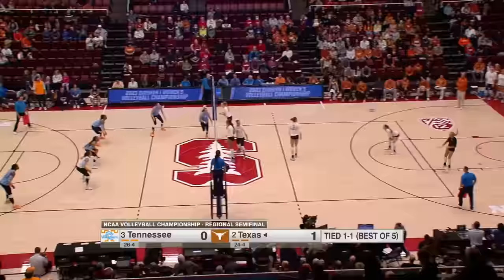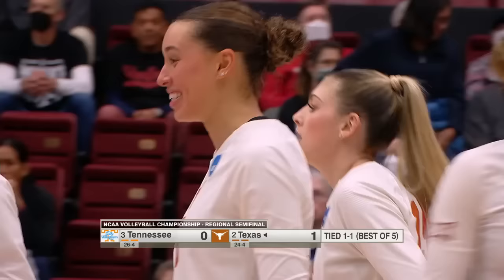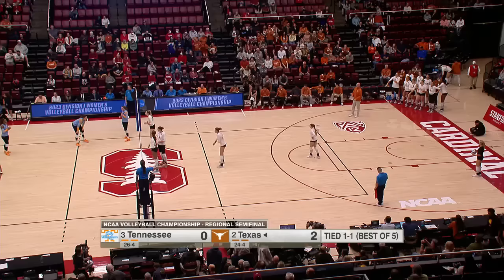Emma Halter with the serve. Chase on the slide. Swindle back for Phillips and a net violation. Point Texas. Love it. Gets a little piece of the net there in an attempt to defend Molly Phillips. I really like the choice there from Ella Swindle. Hasn't been a heavy dose of right side for Texas, but she's keeping the defense honest.